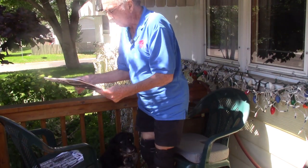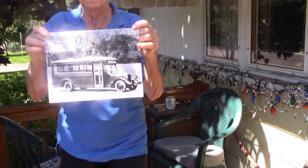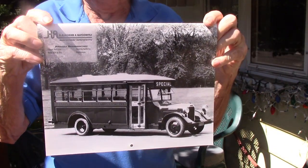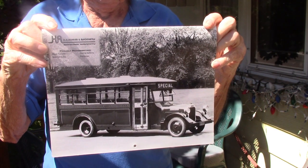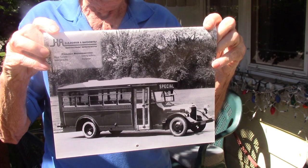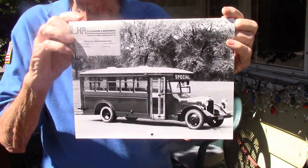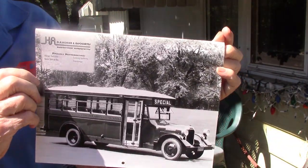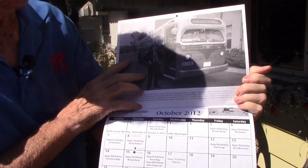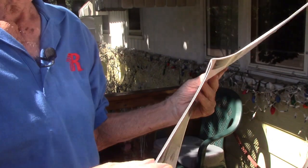This is a calendar published by Holler and Associates. And this shows the 4 phases of Twin City Rapid Transit Company. No, it doesn't. I don't know what it shows.